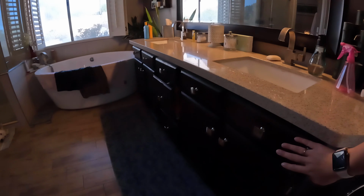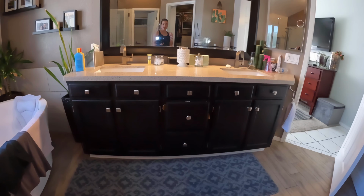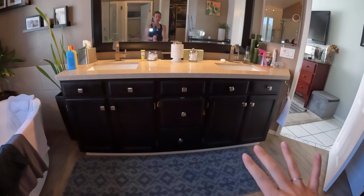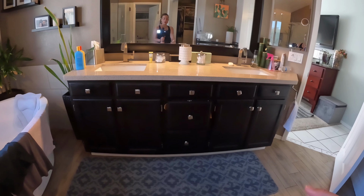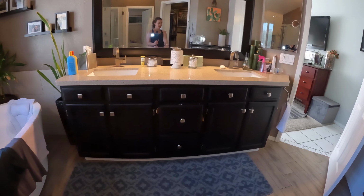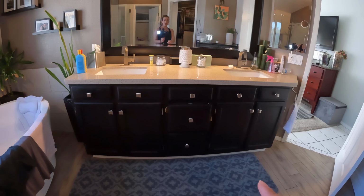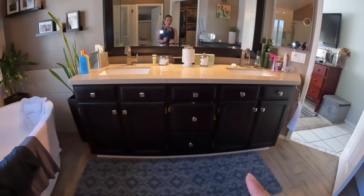I've been considering my bathroom vanity, to lighten up the color for my bathroom, and I just keep going back and forth. But I really want to change the color to a lighter color. I don't think I'm going to be able to tackle this today, but I'll take you along and see if we can get it done sooner rather than later.